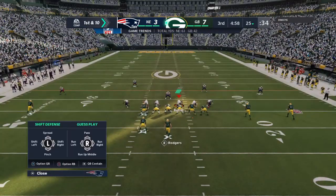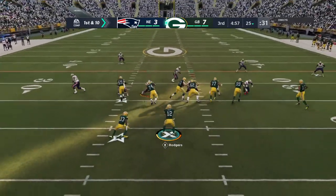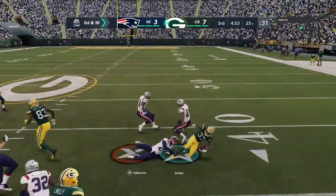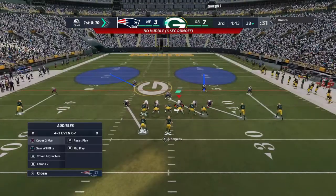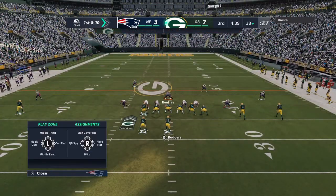Rodgers will break the huddle and bring the Pack up, first and 10 at their 25-yard line. And he'll begin the drive with a give to Jones. And they're able to get this one across the 35. Gives them 13 yards on the opening play of the drive and also gives them a first down.